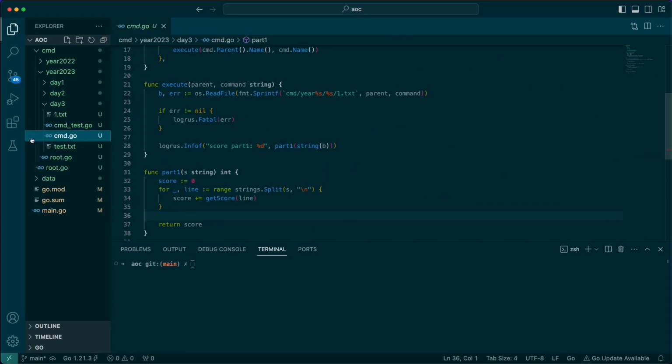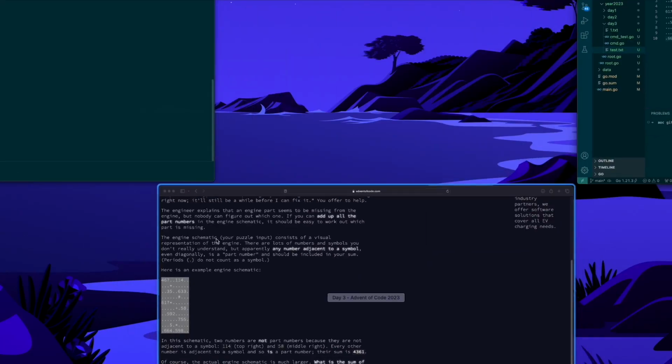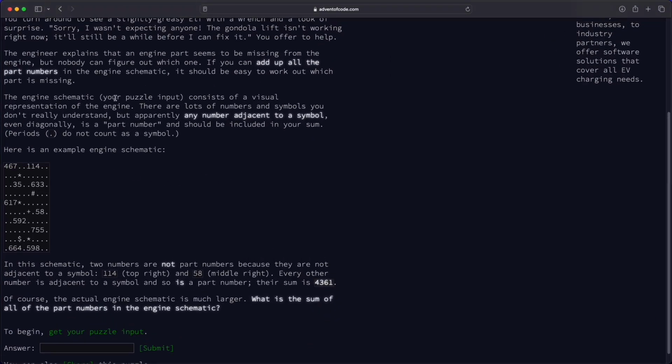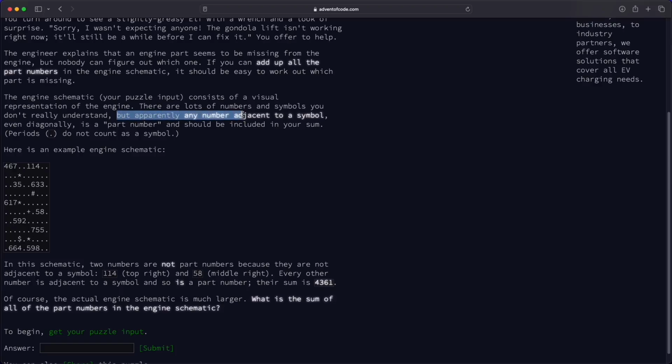I need to reread the question. The engine schematic, your puzzle input, consists of a visual representation of the engine. There are lots of numbers and symbols you don't really understand. But apparently any number adjacent to a symbol, even diagonally, is a part number and should be included in your sum.